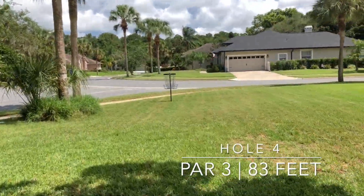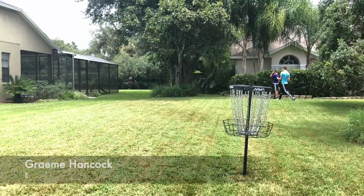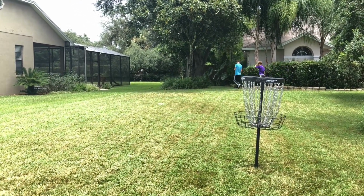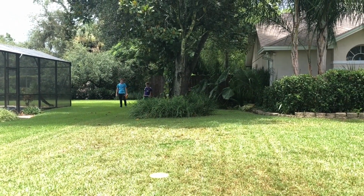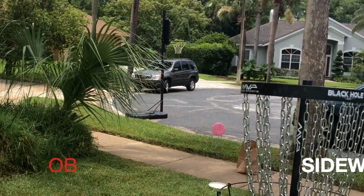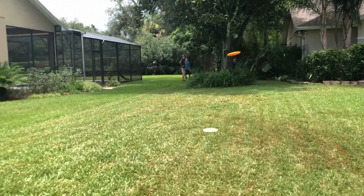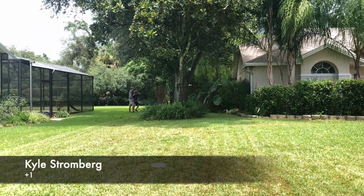Here is the famous hole we call the ace hole, as Graham scored the first ever ace on this. This is where we got the first ever ace, and we used to play to baskets that surrounded the bushes. If you're wondering where these positions came from, the basket surrounded the bushes around the tree, where you can see right there that palm tree, and OB on the sidewalk, across the sidewalk, and that tree that you can see right there. You used to have to get in those bushes before we got our baskets. So that's where the positions came from.